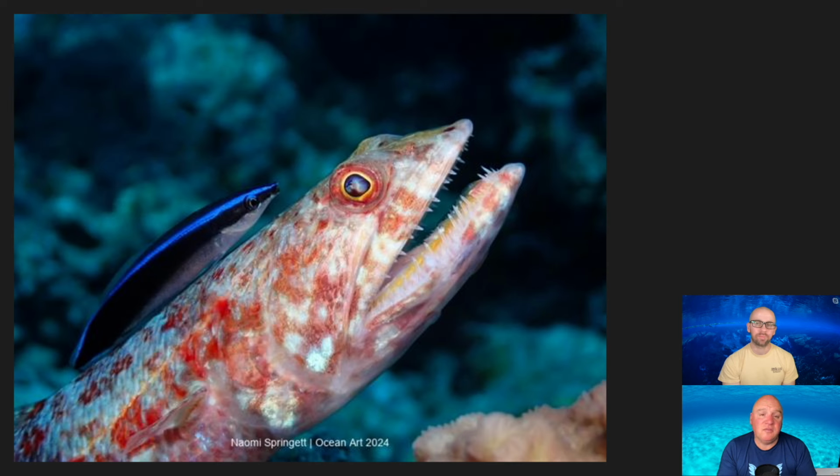It would have been nice to have seen the cleaner fish actually cleaning. It would have been nice to see the cleaner fish venturing near those dangerous teeth, but it's maybe that neither of those things happened. So yeah, nice portrait. I think even in post they could bring out the cleaner fish a bit more. It kind of falls off and disappears a little bit there. Maybe that would help, maybe it wouldn't, but yeah, nice portrait.